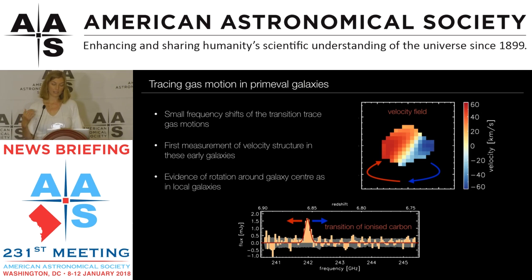on one side of the galaxy, the gas is moving towards us, and on the other side, it's moving away from us. So that gives us this impression of a rotation around a central point. That's very similar, really, to galaxies that we see much later. In our own Milky Way, we have a rotating disk galaxy. However, we did not expect to see exactly the same thing as what we see in the Milky Way in this early universe.